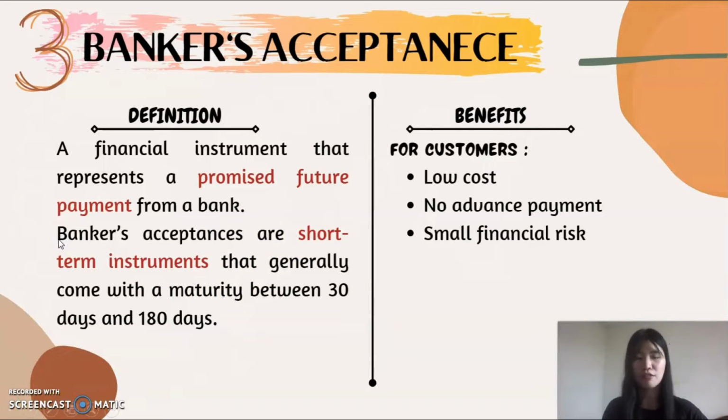There are some benefits of banker's acceptance for the customers. First, it is low cost because the interest rate charged by the bank is very low. Second, there is no advance payment, so the customer has a chance to use the banker's acceptance first before they make any payment. Third, it has small financial risk because the bank can give guarantees and assurance to the customer that everything will be paid once the banker's acceptance is issued.